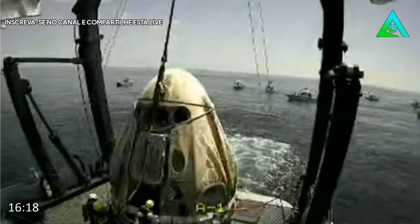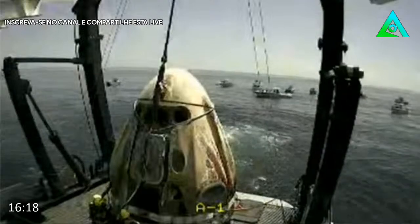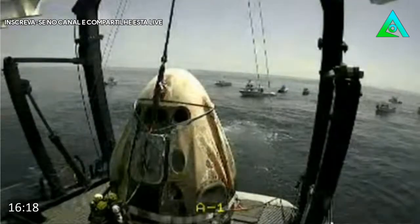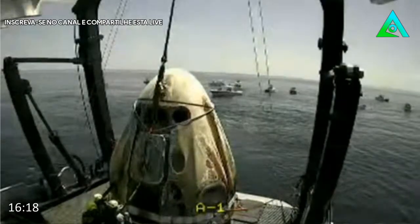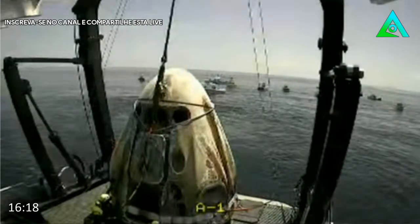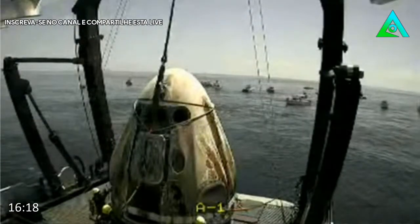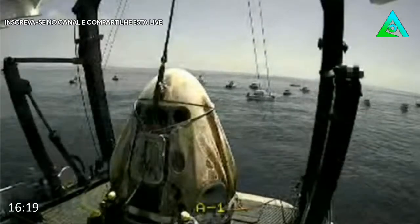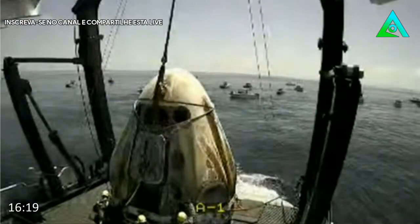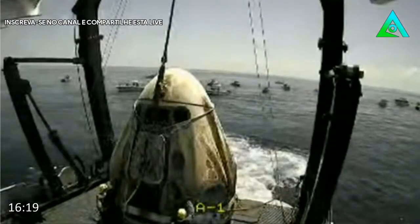So now that they're in the nest, they're going to start translating it forward. And Dragon's going to move into essentially the hangar section underneath that helipad and then up to that recovery platform that we saw a little bit earlier. At that point, the spacecraft technicians will work to open up the hatch. As we said previously, it's a manual process with a couple of different attachments you have to engage before the hatch itself can be opened.